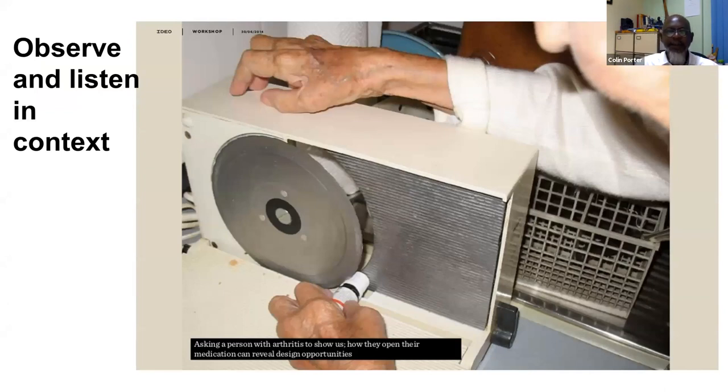This picture here comes from a workshop that IDEO did. And this shows that in doing research, the person realized that asking a person with arthritis to show us how they open their medication revealed design opportunities. Now, this looks like a meat slicer. You know those old meat slicers that slice your meat very thin on your vegetables and so on? This is what this person with arthritis has used to open his medication.